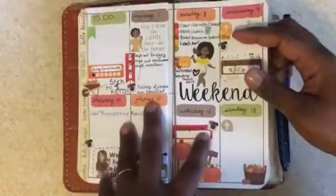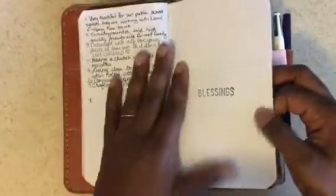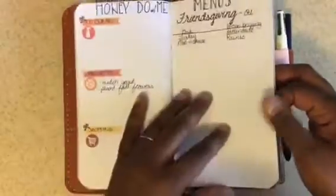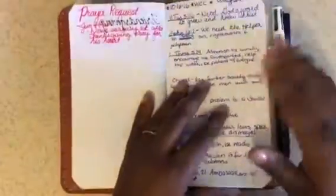I do not like vertical. I wrote it out, tried it, no bueno. I wrote out a few more weeks. I will share those probably when it's over. And then the rest, I have my daily gratitudes, menu for Friendsgiving, which I'm going to move all of this over to my holiday inserts from Annie Plans Printables. So that's that.